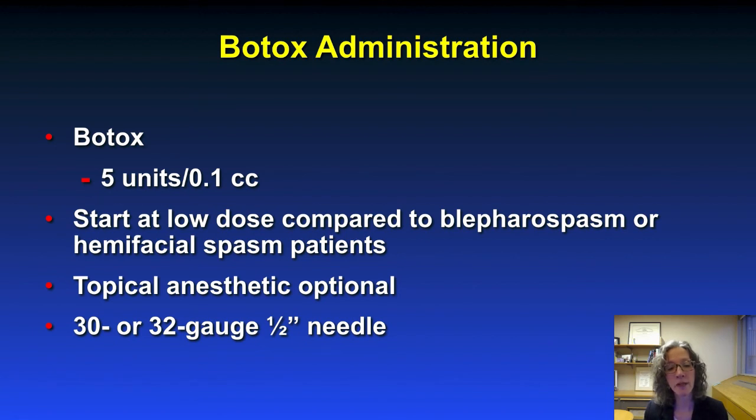For the synkinesis patients, start at a very low dose compared to what you might be used to with blepharospasm or hemifacial spasm patients, because these patients often have some underlying weakness and they're highly sensitive to going back to being too weak. Topical anesthetic is optional. Most patients do fine without it, and I typically use a 30 or 32 gauge half-inch needle.